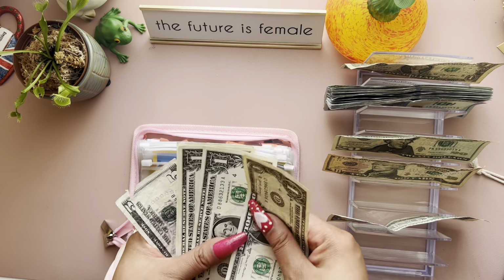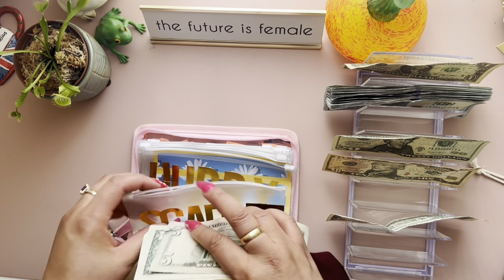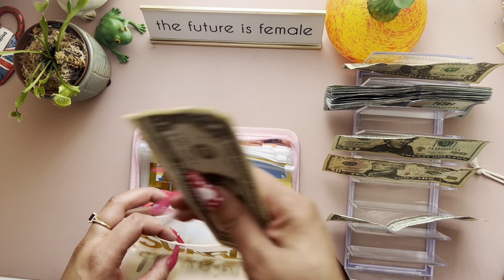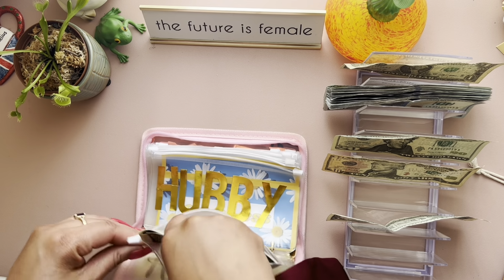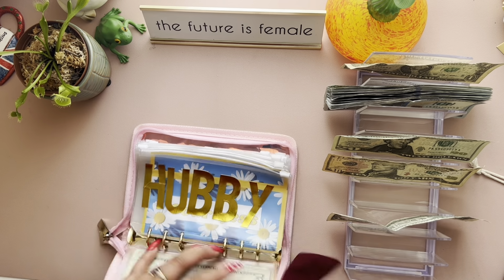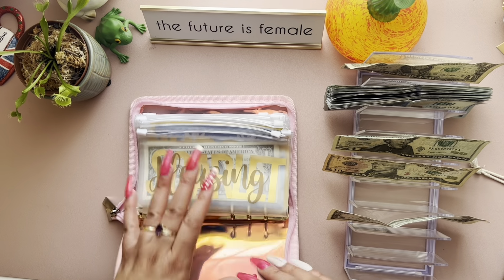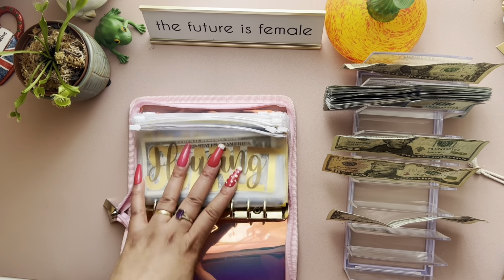All right. So Scarlett has $9 left, and I'm just going to leave that there because that'll cover her allowance when she comes back from New Jersey. And then the rest of all of this is going to rent.